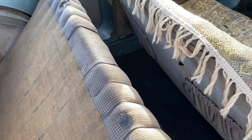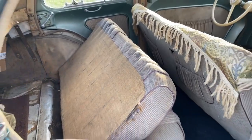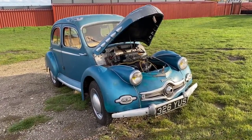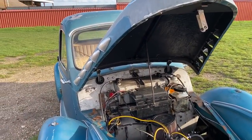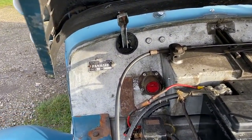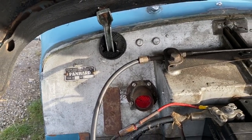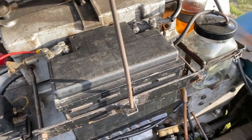This particular model shows the 1950 facelift, where Panhard had added the chrome strips and a new grille, and this was put in to represent the twin cooling fans being replaced by a single one. And as well as that, from the X84, they increased the engine, so they took it up to 745cc, which was an increase of 28 brake horsepower. Eventually, the X86 was replaced by the X87.